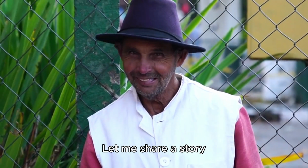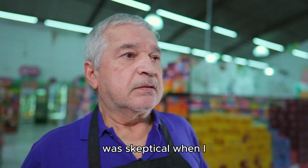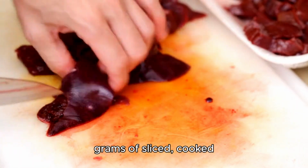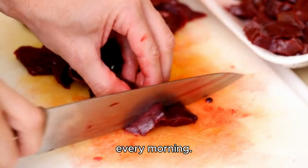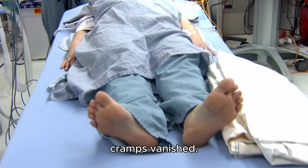Let me share a story about Jose, a 67-year-old from Seville who was skeptical when I suggested beets. He started adding 80 grams of sliced, cooked beets to his breakfast every morning. By the second week, his nocturnal leg cramps vanished.